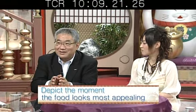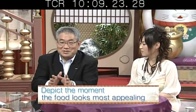Sukiyaki we saw earlier. Yes. It looks not quite done. Yes. Food looks most appealing just before it's ready. Exactly. That's something. Our minds are really amazing. What makes a model look good comes from presenting the food at its most appealing moment.